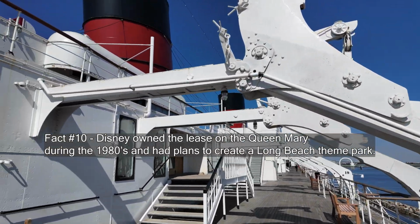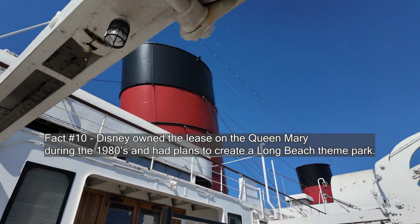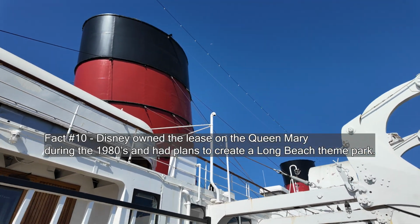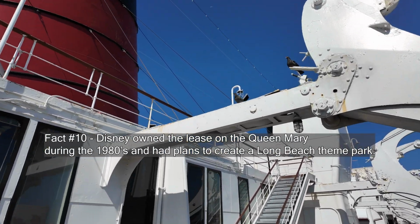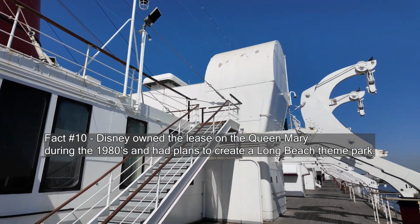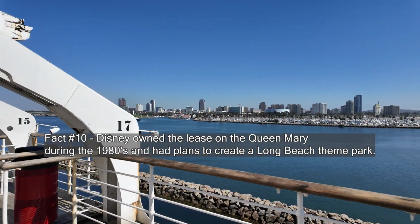This next fact is one that was never talked about on any tours that I was on, but is one that is particularly interesting to me as a Disney fan, and that is that, in fact, Disney did own the lease on the Queen Mary in the 1980s and 90s. And Disney had plans to use the Queen Mary as the centerpiece of an ocean-themed theme park named either Port Disney or Disney Sea.